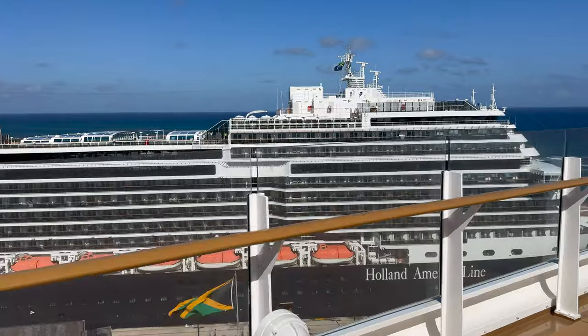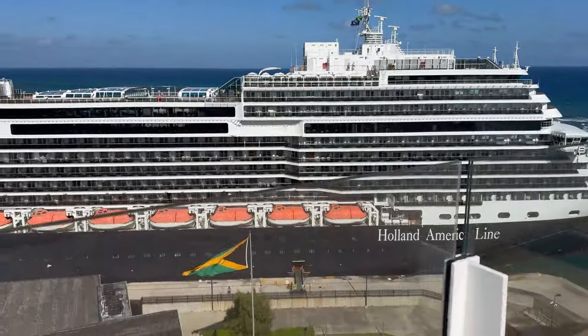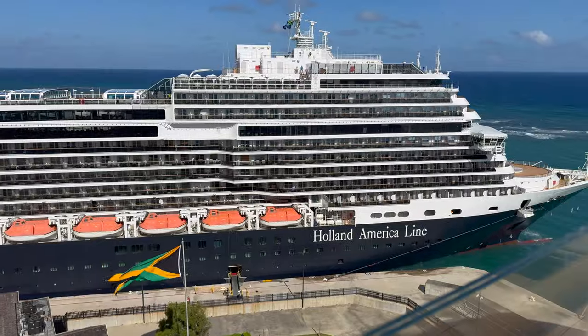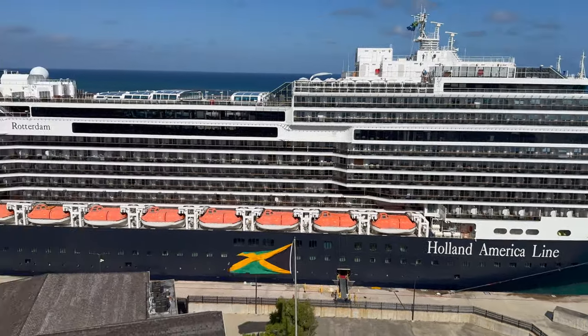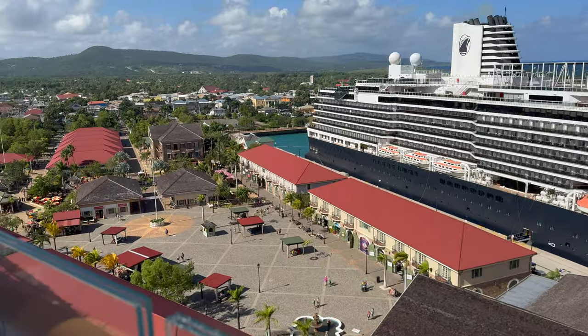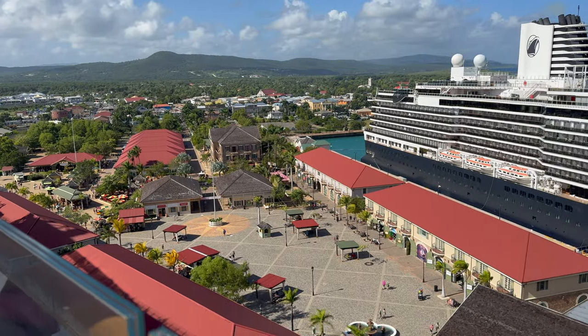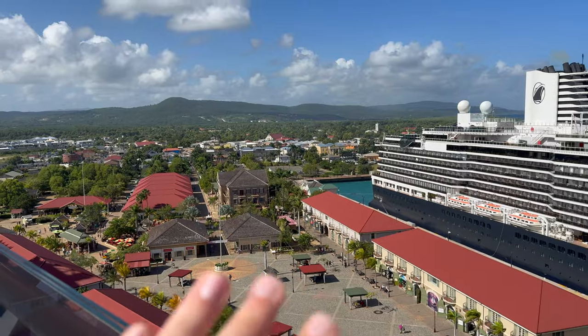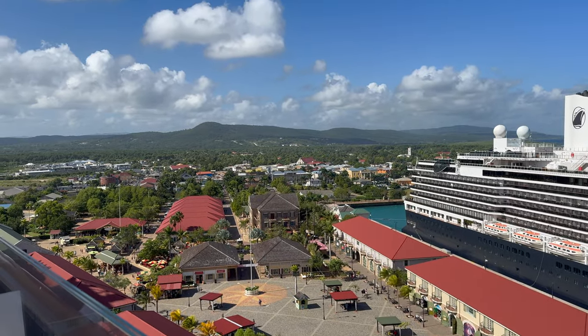And then we come over to the other side of the ship. So here we have probably the biggest Jamaican flag I've ever seen in my entire life. The Holland America Rotterdam. But here you do get a good view of the port area, which we're about to go down and explore in a moment. And you can see some of the downtown area, the hills in the background.